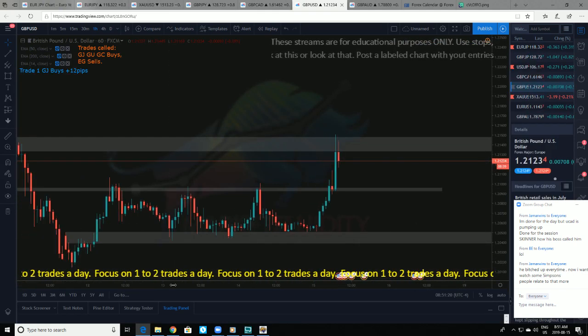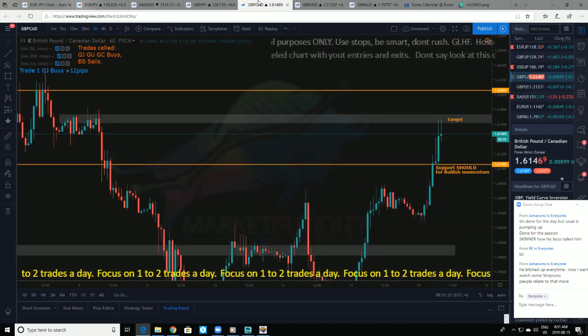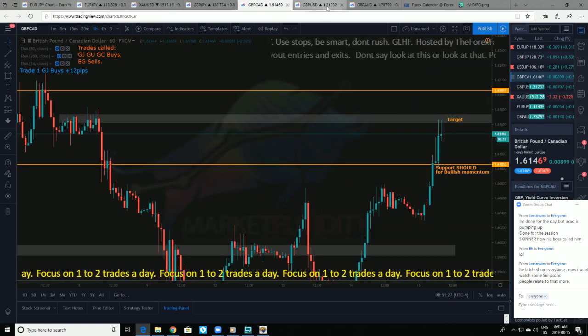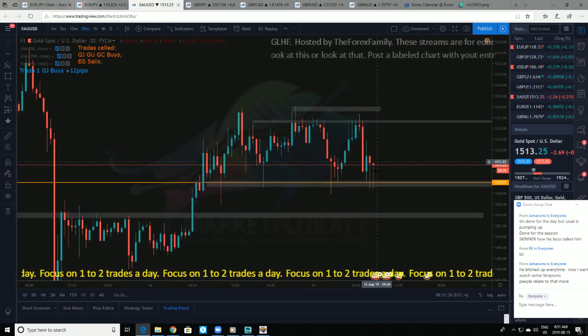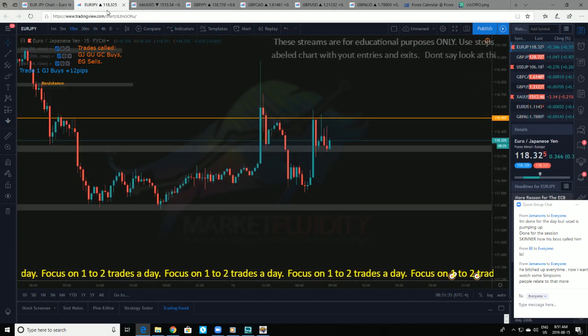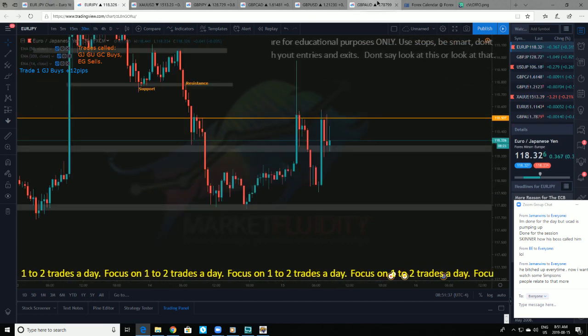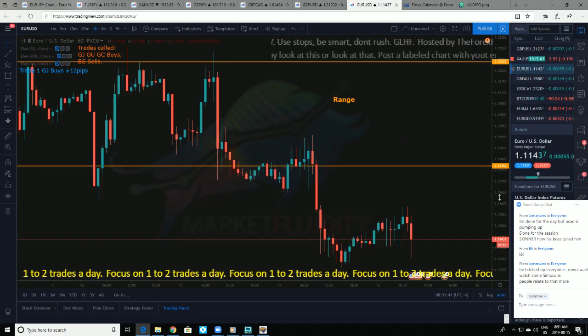So see, just like yesterday, things have died down. They've reached where they had to reach. Now they're slowing down. GP cash slowed down. Everything's slowed down. Gold is still in that range between 1510 and 1520. Yeah, I don't think I'm gonna trade today. Someone asked about EU. EU is still.